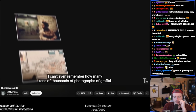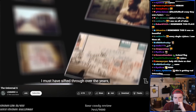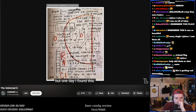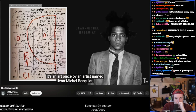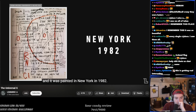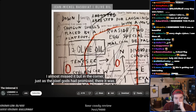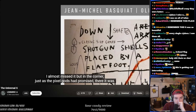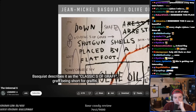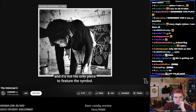Simple. I can't even remember how many tens of thousands of photographs of graffiti I must have sifted through over the years, but one day I found this. It's an art piece by an artist named Jean-Michel Basquiat, and it was painted in New York in 1982. I almost missed it, but in the corner, just as the pixel gods had promised, there it was. Basquiat describes it as the classic S of graph, graph being short for graffiti, and it's not his only piece to feature the symbol.